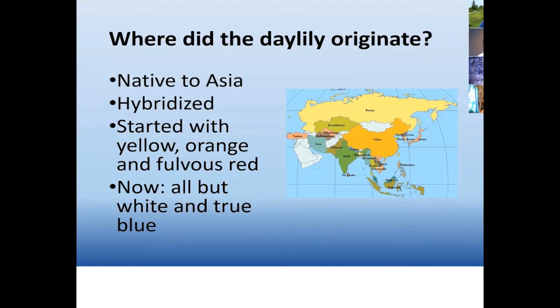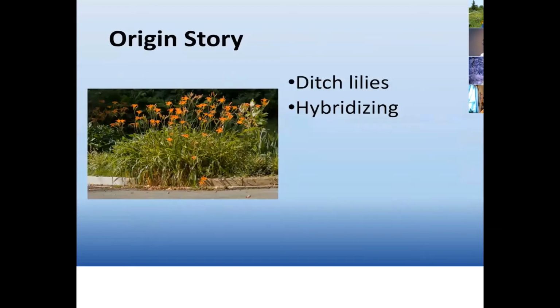But don't think that with some of this technology that they're not going to try to start that, because daylily hybridizers, I will tell you, are certifiably crazy. But they have come out with so many colors and shapes. Well, and we'll go through those, and lots of blends.